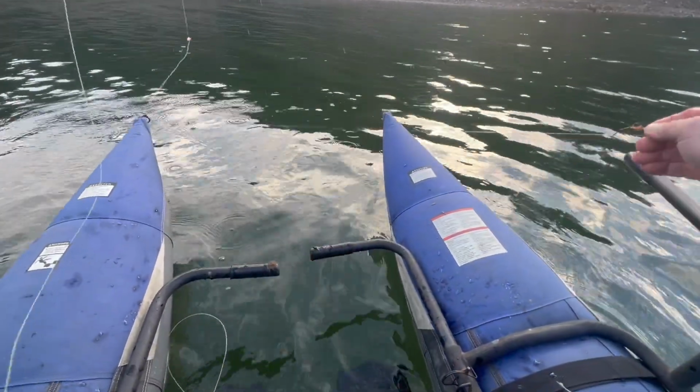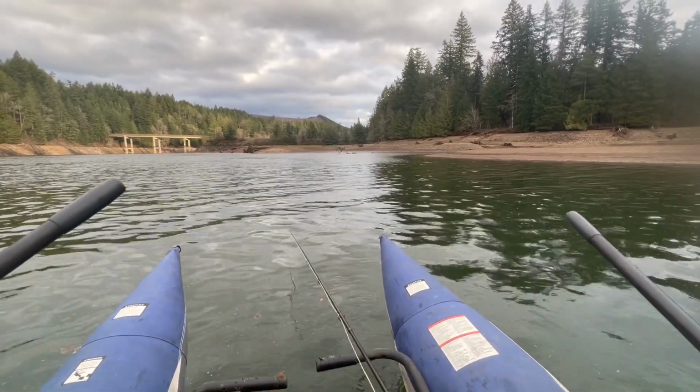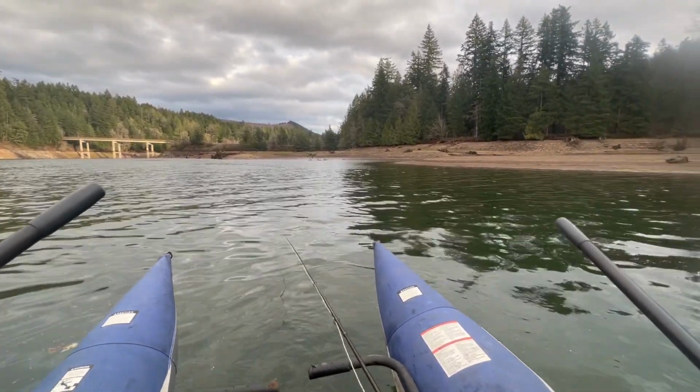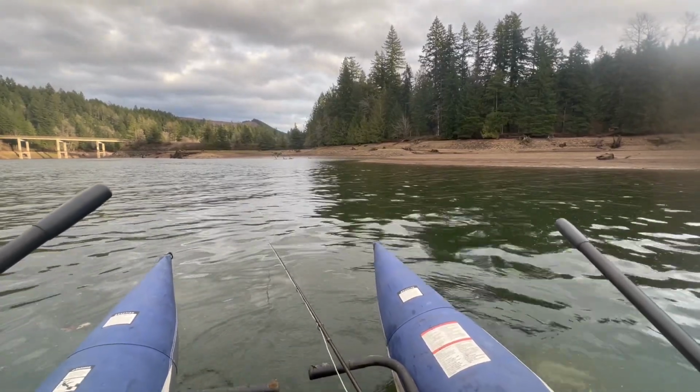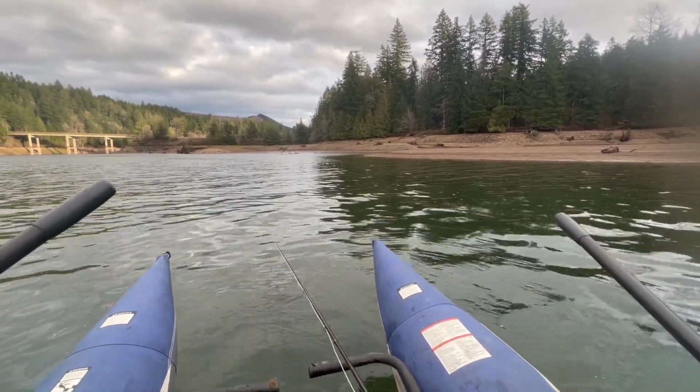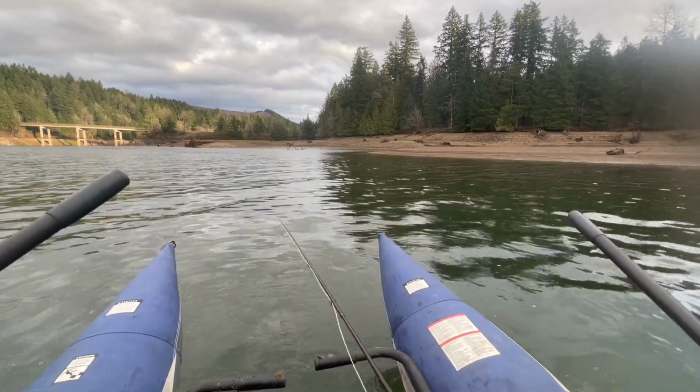All right, let's see how tangled we got. So there's this shelf right here. That's kind of why I'm focusing on it. Goes from like 2 feet down to probably 12. I think the fish are cruising on it. That's my working theory, at least.